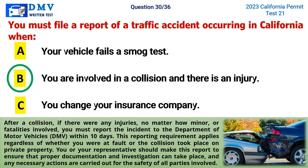After a collision, if there were any injuries, no matter how minor, or fatalities involved, you must report the incident to the Department of Motor Vehicles, DMV, within 10 days. This reporting requirement applies regardless of whether you were at fault or the collision took place on private property. You or your representative should make this report to ensure that proper documentation and investigation can take place, and any necessary actions are carried out for the safety of all parties involved.